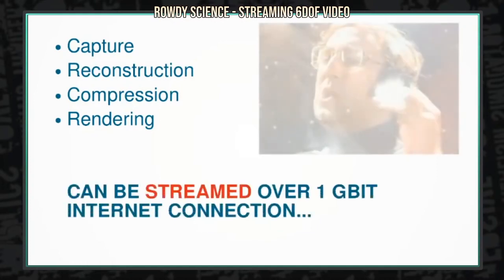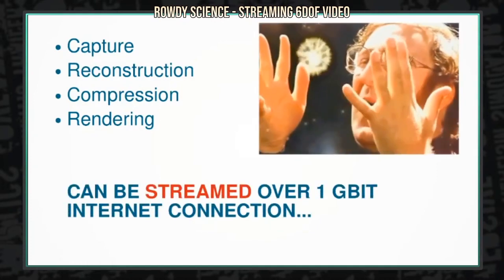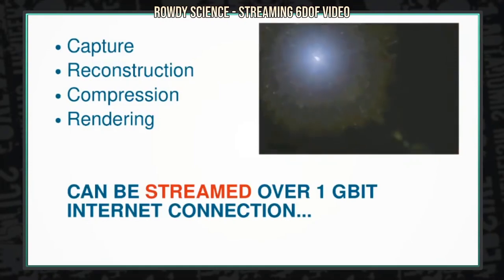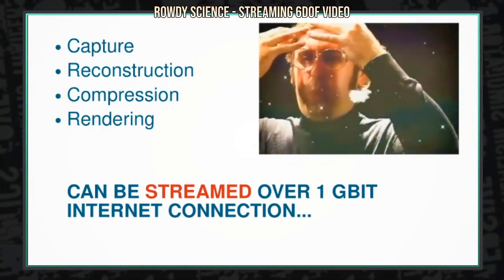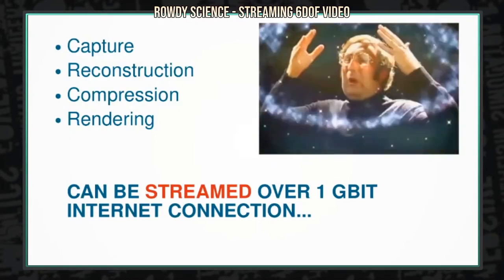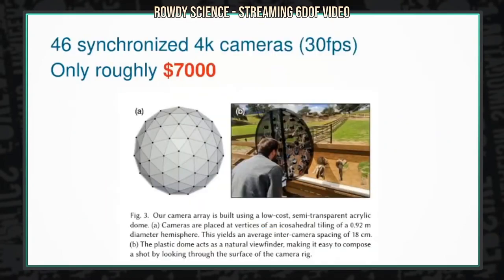And it's especially that last part that is a very impressive feat, mainly because of the insane quality that they can achieve despite the compression that they're using. So now we'll go a little bit into more technical details of how they managed to accomplish this. It is rather complex, but I'll try to break it down on a couple of points.